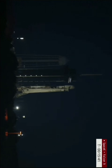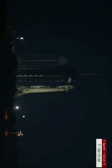We're now at T-minus 15 minutes, 40 seconds and counting. Coming up on 30 seconds into the process of liquid oxygen load on the Falcon 9's second stage. This is the last bit of fueling that is just now getting underway.